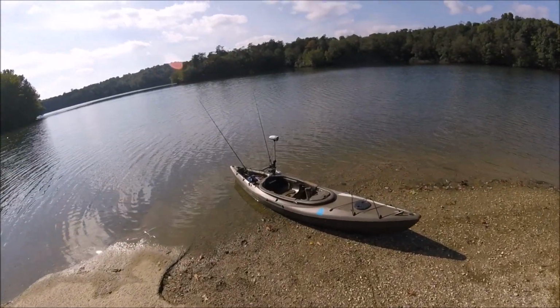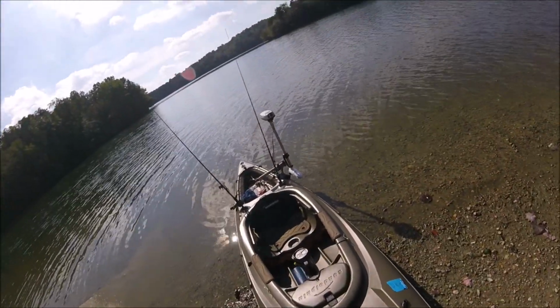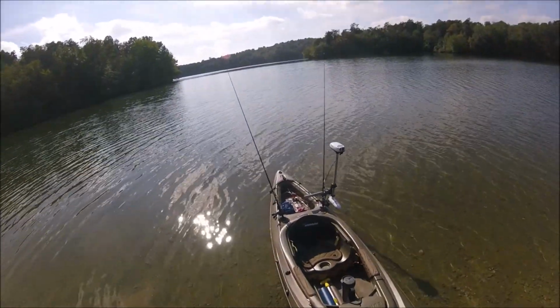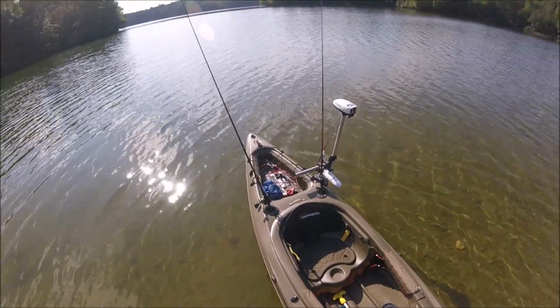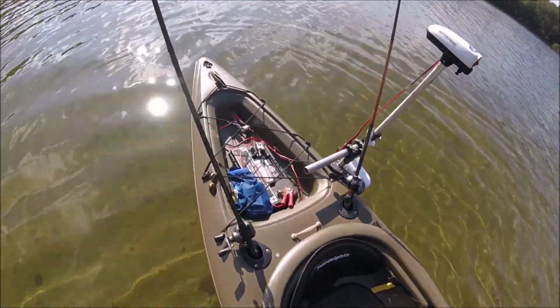Alright everybody, here we are at the boat launch. It's an absolutely fantastic Wednesday afternoon, and we're going to get out on the water. Probably do a little fishing while I'm out there, but I don't really have any specific plans. I'm not even sure where I'm going to go just yet. I just want to get out on the water.